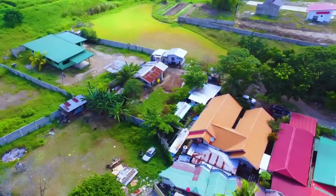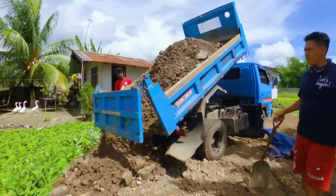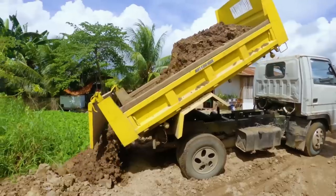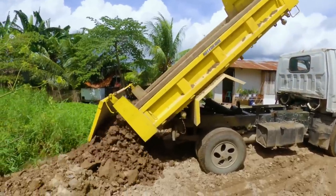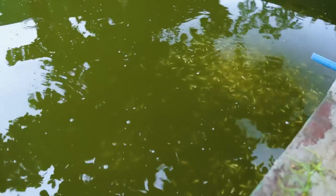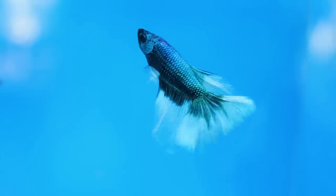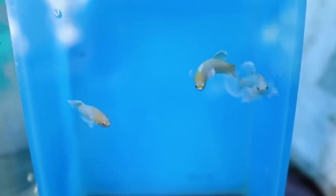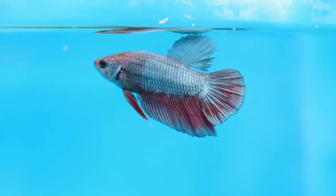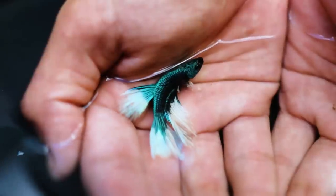Well, today is really beautiful because we are putting filling materials in this property. And today we're gonna witness the progress of our breeding of this Japanese koi. And I'm very glad because out of mixed breeding or crossbreeding, we were able to produce varieties of colors of this Betta.